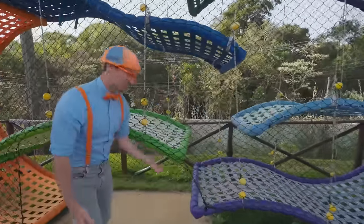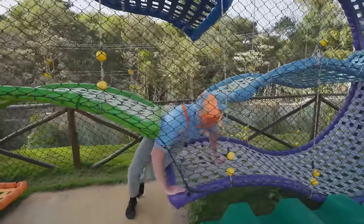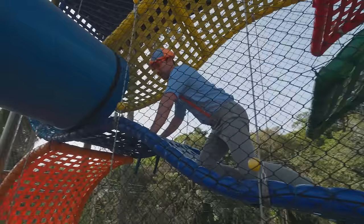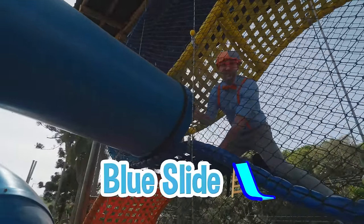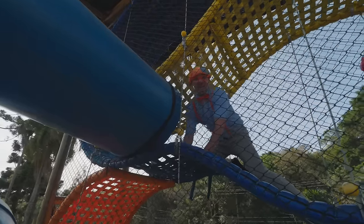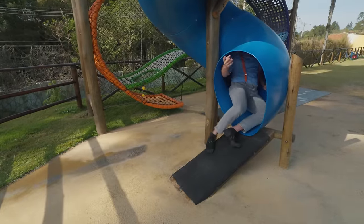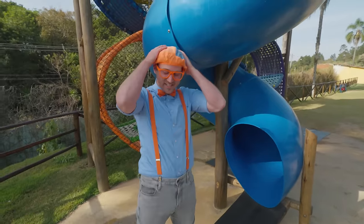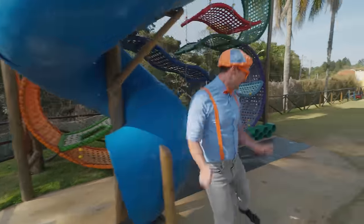Whoa, look at this. Looks like you climb inside. Whoa, it's pretty wobbly. Whoa, look at how high I am up here. A big blue slide. I love slides. Okay, here I come. Whoa, I got a little stuck. Not the fastest slide, but that's okay. It was still fun. Come on.